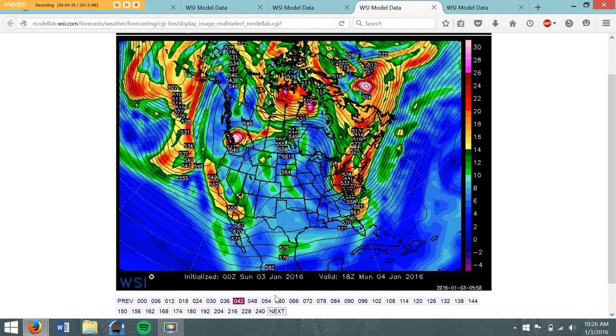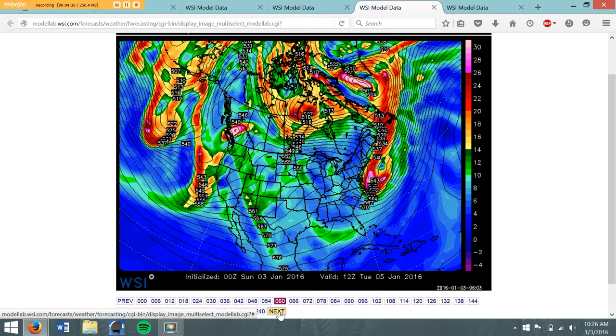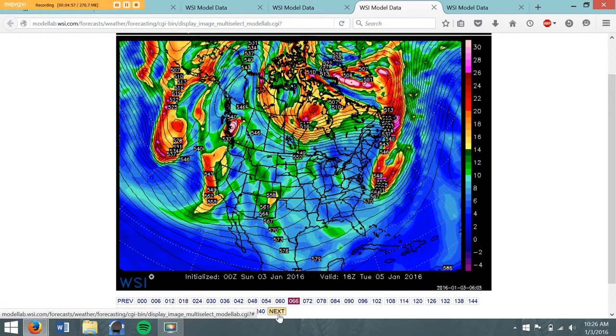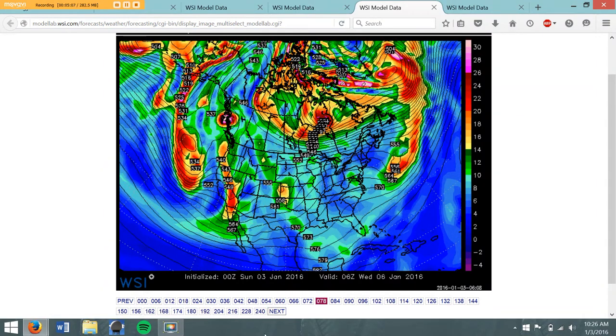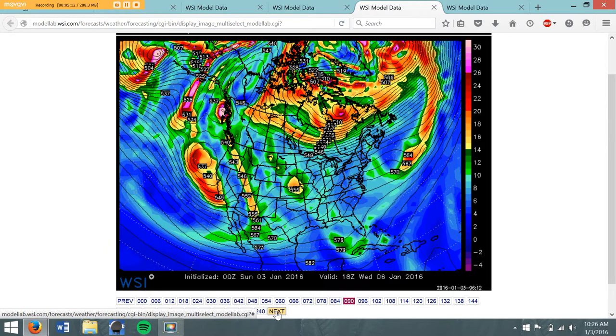Let me move on to the European operational. This is the 500 millibar vorticity chart here. It's clear that there are a couple areas of energy moving onshore. This is the first one, and then there's another one behind it. I think the one behind it might be more exciting. So the energy comes onshore. Meanwhile, most of the country is in a warm pattern, at least briefly.